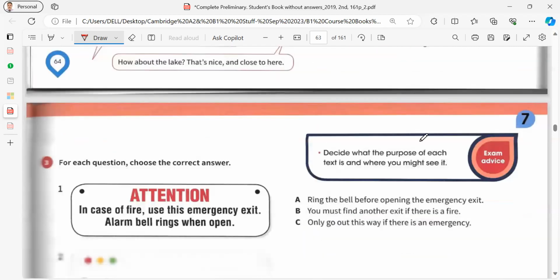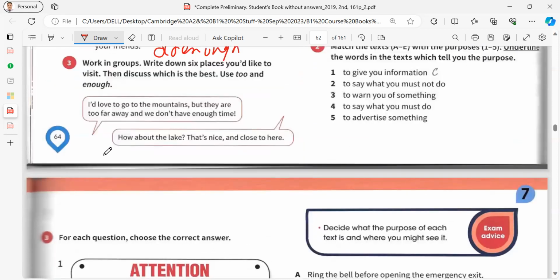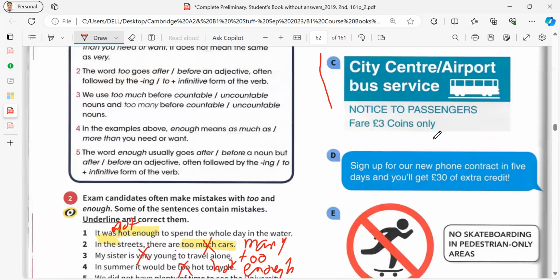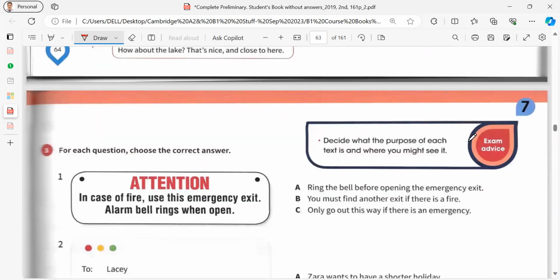Yes. Okay, so now let's move to the first question. So just warming up. So here, exam advice. What should you do? Decide the purpose of each sign or each text. You know, where you might see it. This is really important. Try to understand what is the message in each sign and where you can see this sign.